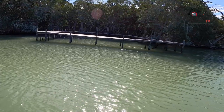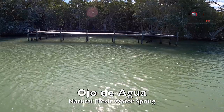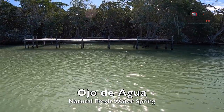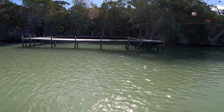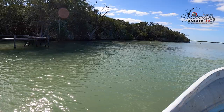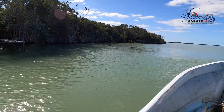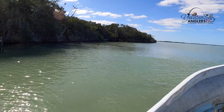Well, that right there is what they call the Ojo de Agua, or a natural spring coming up right against the mangrove there. You can kind of look into there and see all of that water bubbling up. Lots of fresh water coming out. But we're just not seeing the snook and the trout that we were hoping for down here at the mouth of the Ria.